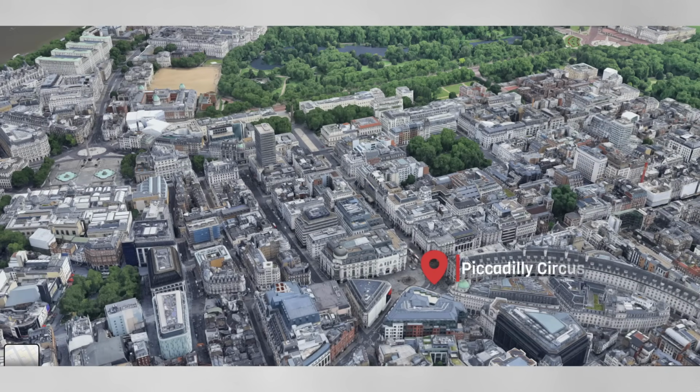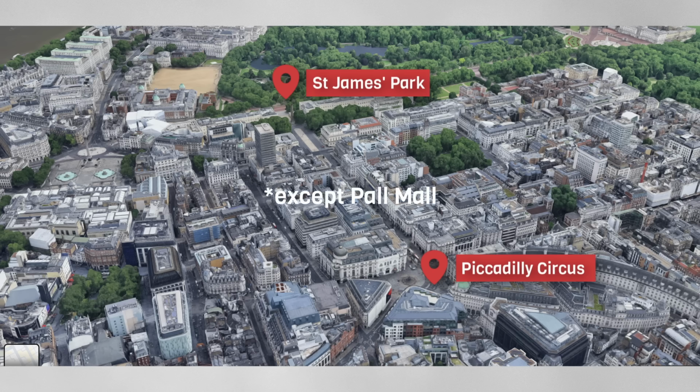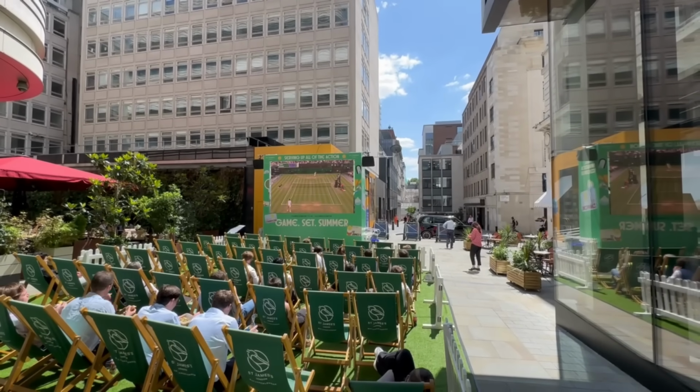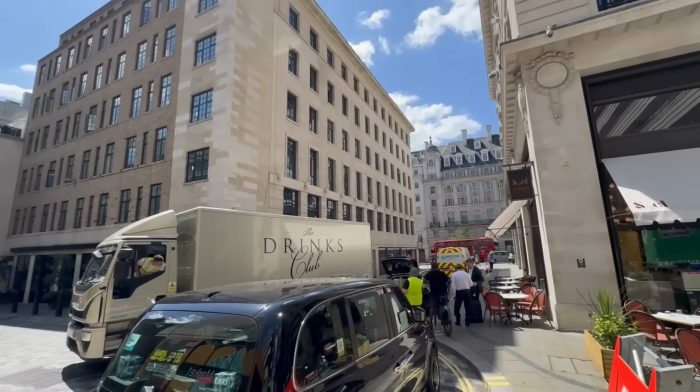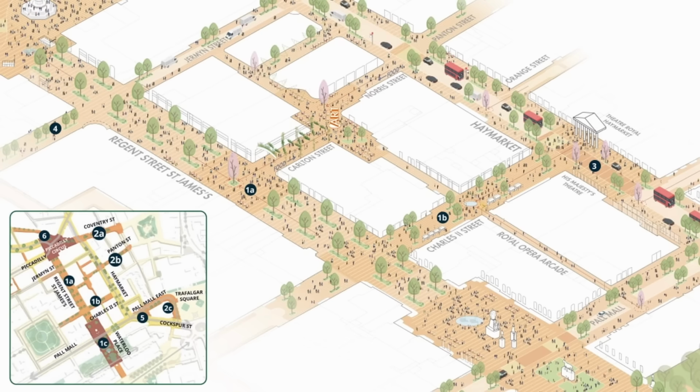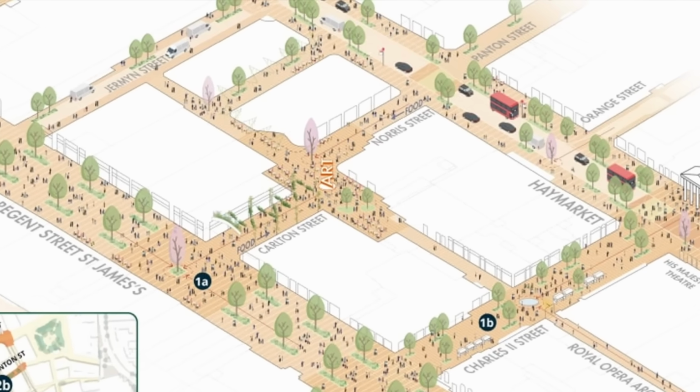So that means you'll be able to walk all the way from Piccadilly Circus down to St James's Park without seeing a car or having to cross a road. And another exciting thing about this part of the project is that a lot of these side roads coming off Regent Street St James's, like St James's Market, will also be pedestrianised. There is already some form of pedestrianisation in these areas, but there are still some streets that are open to traffic. So presumably these will be totally closed, and it says they're going to create a market or a food and beverage area.